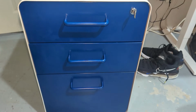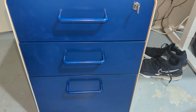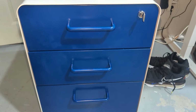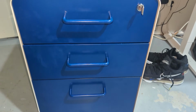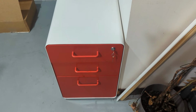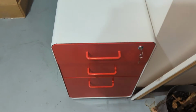Yeah, that's pretty much that in a nutshell. So now we're gonna move on to the one I got off of Facebook Marketplace, and I'll show you exactly what I got going on with that one. This one is blue. The one from Facebook Marketplace is red. So yes, guys, since I have quite a lot of stuff to store, this is the one I purchased from Facebook Marketplace. Looks quite similar.